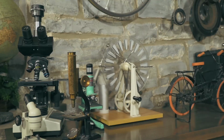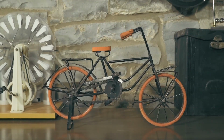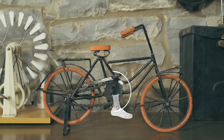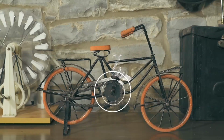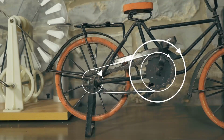Why does your bike move you along so much faster than walking or running? The answer has something to do with circles. If you look at where your feet pedal the bike, they are moving in small circles. But the pedal is connected by a chain to the back wheel, which turns in a much bigger circle. So as you pedal in small circles, you will turn the back wheel through a large circle, and your bike will move forward the distance of the entire outer tire.